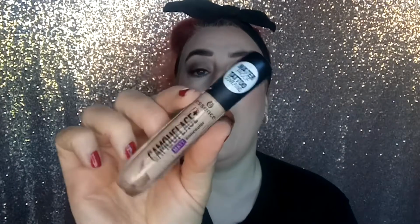Another thing I got was this Essence Camouflage Matte Concealer. Now, I bought this, I think, in Wilko's. Yeah, Wilko's, Essence. It's a lovely concealer. Apparently, it was waterproof and tattoo coverage. I did not find it waterproof. I did not find that it covered tattoos. I did test it on my friend's tattoo just to be sure, because I don't have any. It didn't. It does not have that kind of level of coverage. But otherwise, it is a very full coverage concealer. It's just not full coverage enough to cover tattoos.